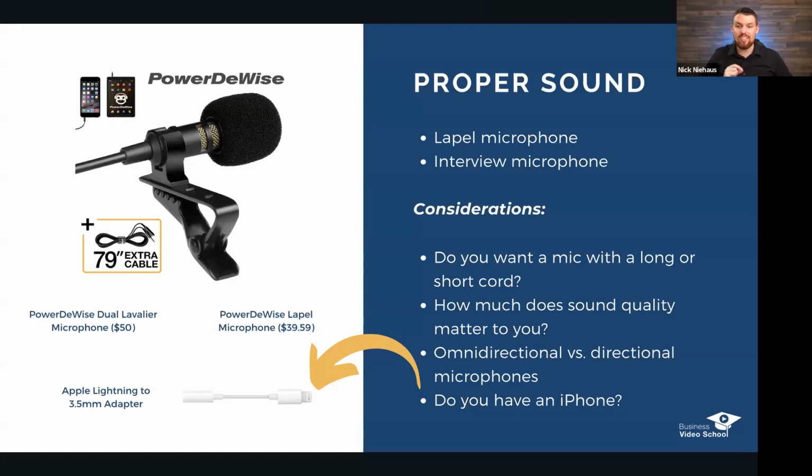So if you want one that's only like $10, there you go. All right. That one's $10. Works with a phone. You will need the adapter. Okay. So if you're using an iPhone, that's why we highlighted that on the screen. And in this case, if you're using the most cutting edge version of the Samsung Galaxy, you will need the adapter. So keep that in mind. That's the cheapest version.